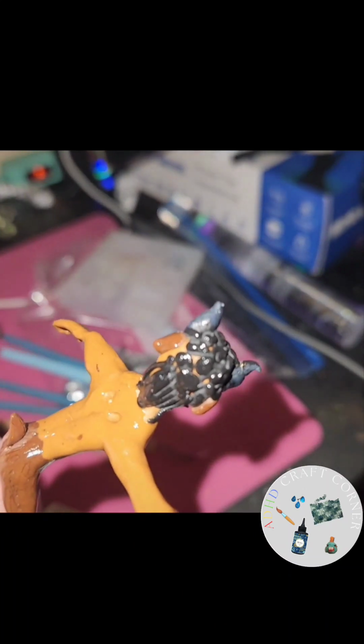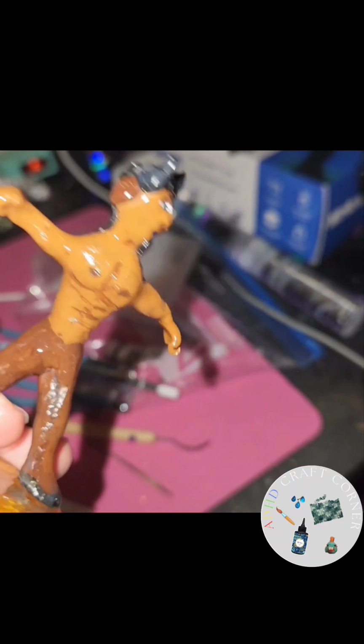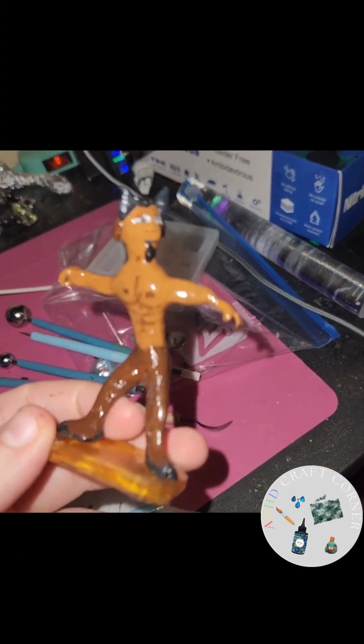I don't know what I was doing with the eyes. It looks like just a very bad factory-made piece. Anyways, my first humanoid figure.